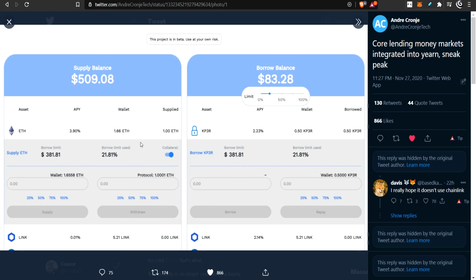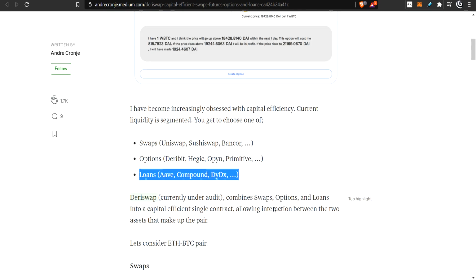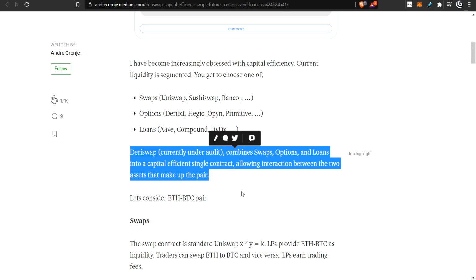If you don't know how Aave and Cream and all them work, you can check this video up here in the right hand corner where I talk about the three major borrowing platforms. Okay, so back here. So that pretty much covers what's going to happen with Deriswap.